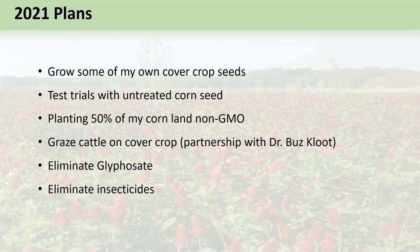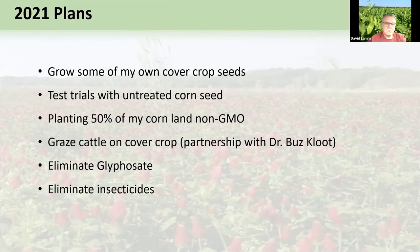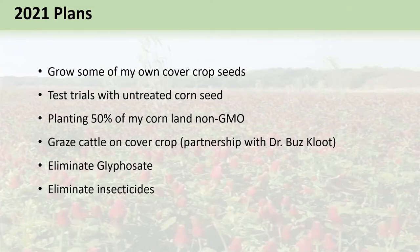Eliminating glyphosate completely. We know it's a chelator. We know it's antibacterial. But really, we just don't need it anymore. It's got a bad name, and I'm just going to eliminate it completely off the farm. We definitely know some of the problems that it is causing. And I want to eliminate insecticides. I'm at the point now, if it's a crop that I have to spray with an insecticide, I just don't want to grow it anymore.